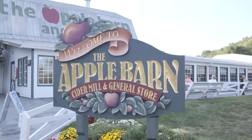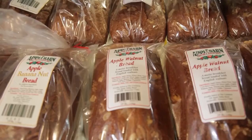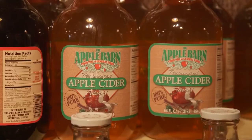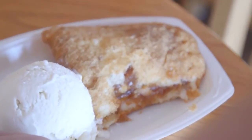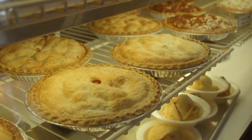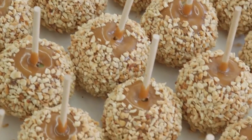There's so much to do here, you're going to have a great time. When they come to the Apple Barn, we try to make a lot of our apple food products so people can see that, interact with that during the day. We make fresh apple cider, fried apple pies, apple donuts and dumplings, and whole baked pies. All that's done behind glass where you can look into the kitchens and watch them make those things.